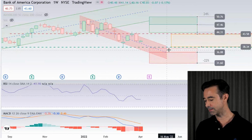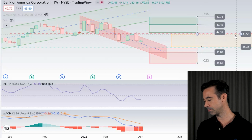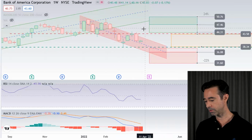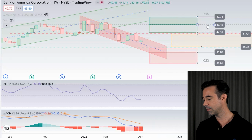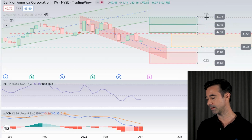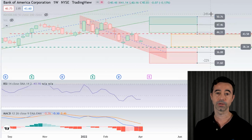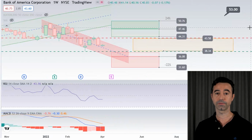Now, of course, it can stay in this consolidation area and just trade out of this downtrend. If this happened, it'd be in this yellow box, between, let's say, 43 and about 38. Or it can break up through this downtrend line, break up through the resistance. If this happens, then we have a $47 price target here, where there's some resistance. And then if it breaks up through that, we've got $50 as the next area. That would be a 24% rate of return. Now, all of these are lower than my current price target of $53.